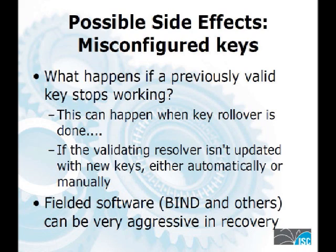Another possible side effect that hasn't been as widely discussed is this: what happens if a previously valid key stops working? This can happen when key rollover is done and the validating resolver isn't updated with new keys, either automatically or manually. It turns out that under this particular set of circumstances, a lot of fielded DNS software, BIND, Unbound, others widely found in the ecosystem, can be very aggressive in recovery.